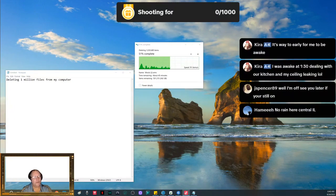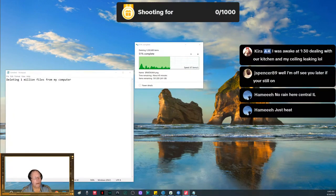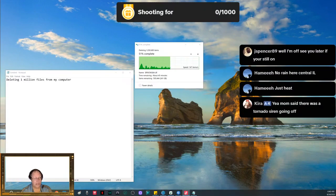Central Illinois, yeah, two states away. I saw the weather map. Yeah, we're supposed to get really hot today, about 106 to 110 with the heat index. Mom said the tornado sirens are going off. You know me, I'm a heavy sleeper. I'll sleep through anything. Drop a small thermonuclear reactor off in the back of that apartment, and I wouldn't hear it.